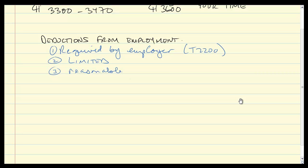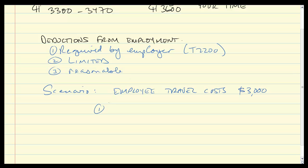Okay, so let me just set up a scenario here to make sure that we don't get all bogged down in these little nitpicky rules. Think about a scenario where I have an employee who has travel costs, and we'll talk about who's allowed to deduct these. But assume he is someone who likely could deduct these things. So he incurs costs of $3,000. So the options for him to be made whole, because he did incur these for business, so he shouldn't be out of pocket for these.